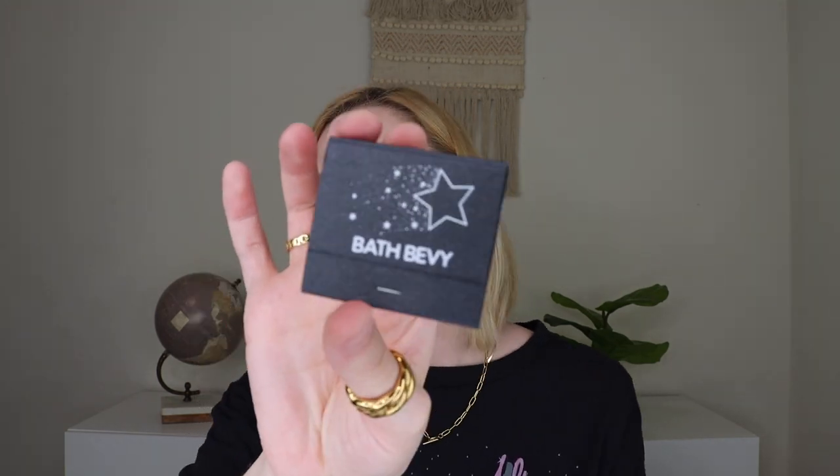And whenever you have a candle in the box, she always does provide a little set of matches. It says Bath Bevy with stars, and this is just one of the book kind that you have to strike on the back. So very, very cute. So that was everything in both of the Bath Bevy boxes this month.